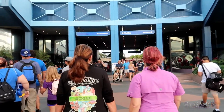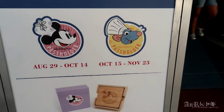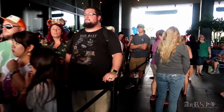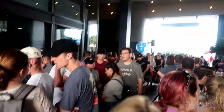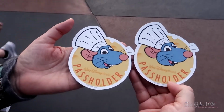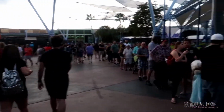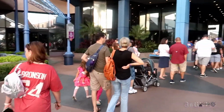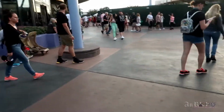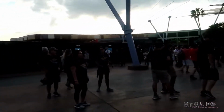I think our magnet should be over here where this giant line is. We already got that one. Now we're looking for the Remy. I believe this is the line for it. The line for the magnets. So that's what this is. I think this is the right line. We got our Remy pass holder magnets, and check this line out. Let me go to the end of the line. If you look, that's the end of the line down there, and it goes all the way down there and zigzags back and forth. It took us about 20 minutes to get the pass holder magnets.